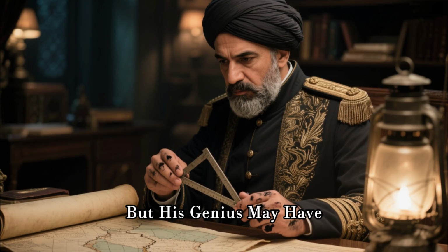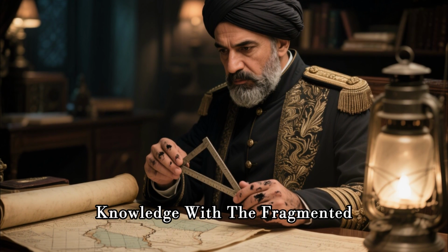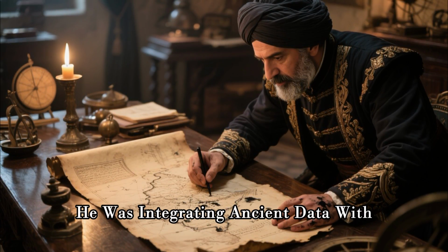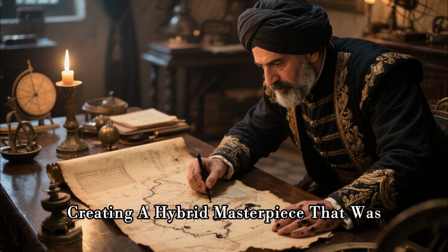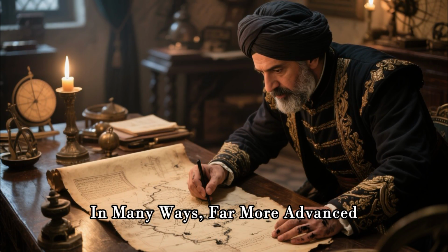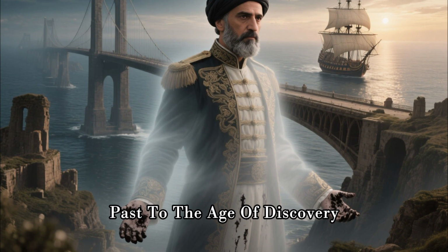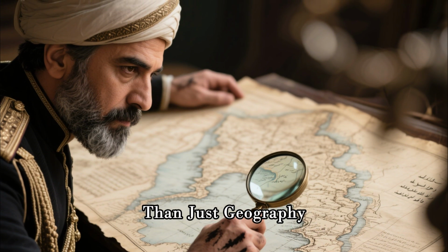But his genius may have been his unique ability to synthesize this modern knowledge with the fragmented wisdom of the past. He wasn't just copying old maps, he was integrating ancient data with contemporary discoveries, creating a hybrid masterpiece that was, in many ways, far more advanced than any single source he used. He was a bridge connecting a forgotten past to the age of discovery. But there may be even more to this map than just geography.